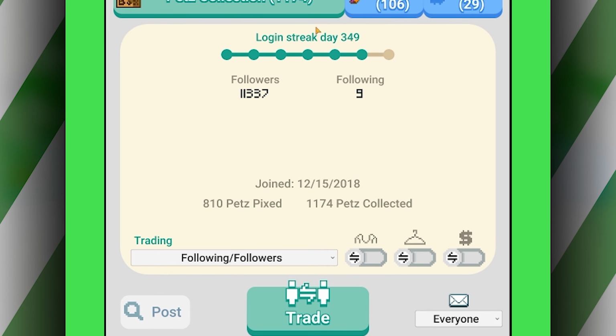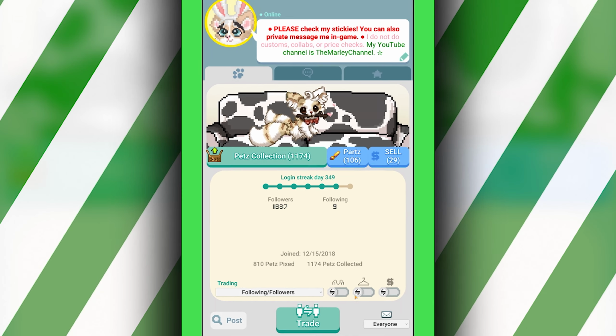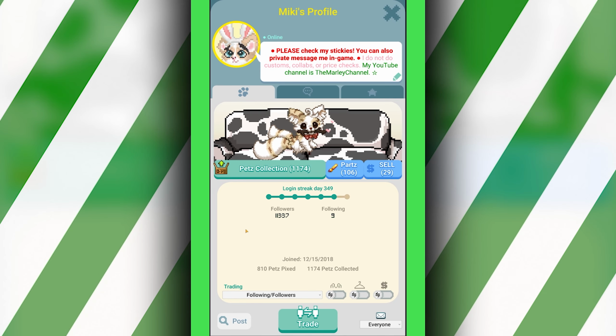And not only that, you can change who can trade you, who can send you trades, and what they can trade for. Like you can turn off parts trading here, so they can't offer for your parts, they can't offer for your closet and currency and stuff like that. But if you trade someone, you still can do that, as long as they're allowing it. You know what I mean? So I really like that they made it optional.